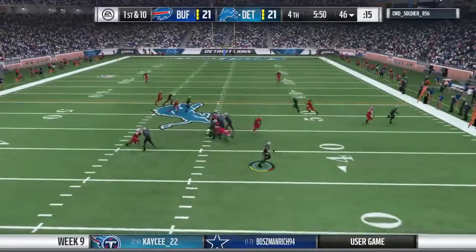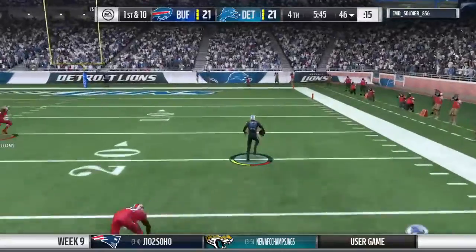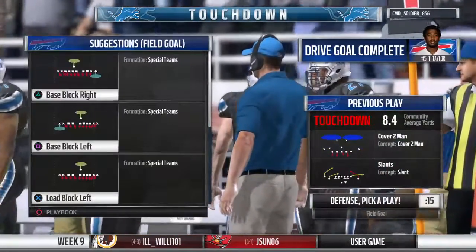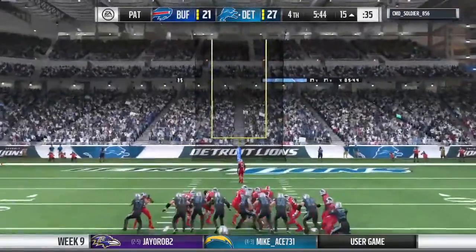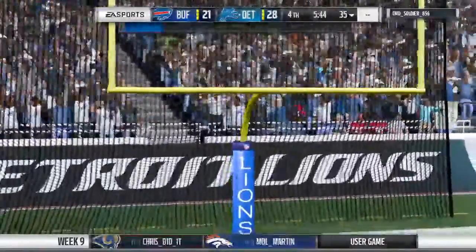After the interception, here's Stafford. Flush to his right. It's caught on the right side, it's Smith. Touchdown, Detroit. A big play there. His 5th touchdown now on the year. And the Lions have broken our tie as they take the lead. And it's good. That makes it a 28-21 game.